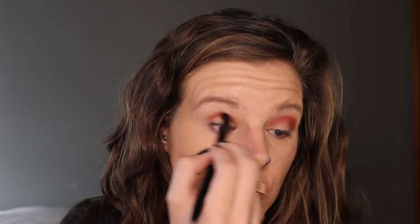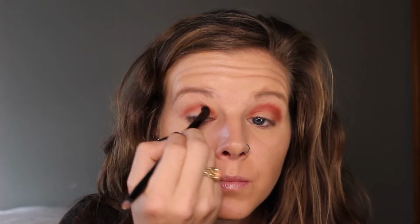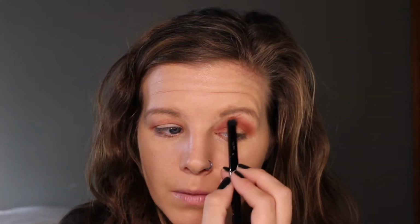An Aquarius color, just to try to give it some more gradients. And just blend that baby out. There we go. And I'm gonna just kind of take that into the corner of my eyes a little bit. I really blend, and I could take a while blending, so I may fast forward you, but just kind of follow along and blend with me.